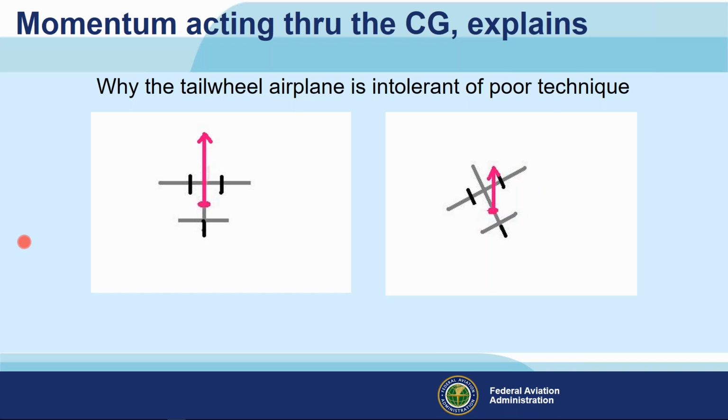And this is different; each aircraft is a little bit different in how it will behave. Also, in a tandem aircraft, if you have one person up front and they're sitting right here, you have a fairly forward CG, not that big of a deal.